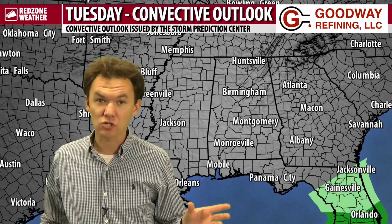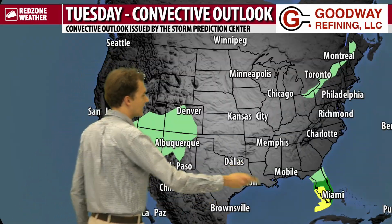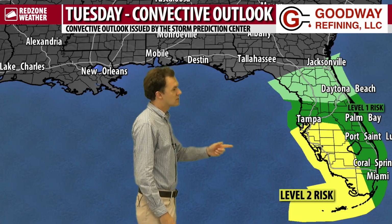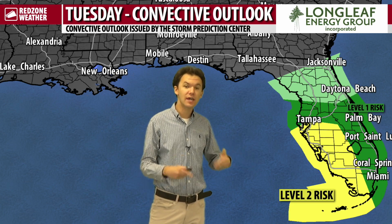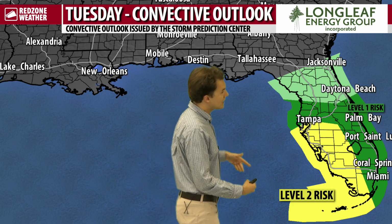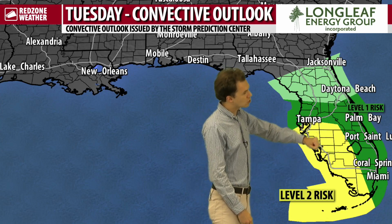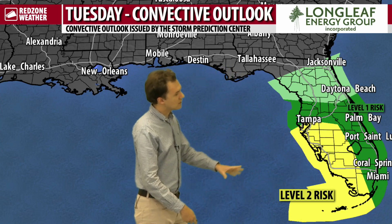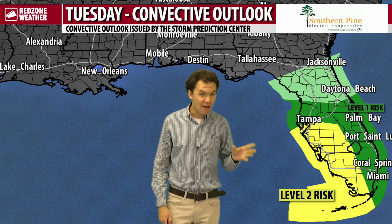In fact, the Storm Prediction Center has included parts of South Florida in a level 2 out of 5 severe weather risk today, and that's driven by the tornado potential associated with the approach of Hurricane Ian. And so Tampa, areas near Fort Myers, you've also got part of Lake Okeechobee, the Florida Keys involved in the level 2 out of 5 tornado risk, and that is valid for today.